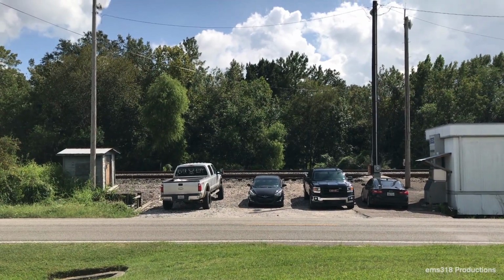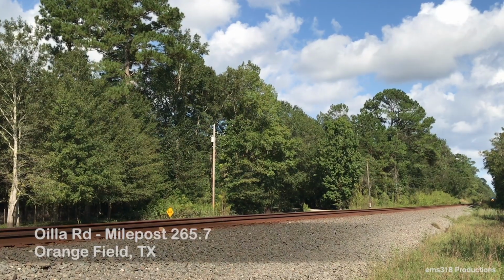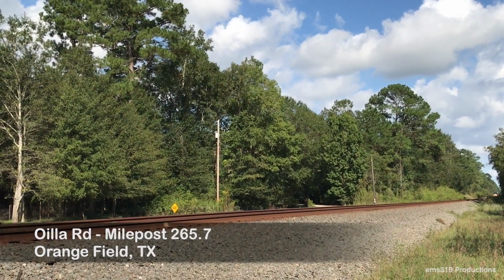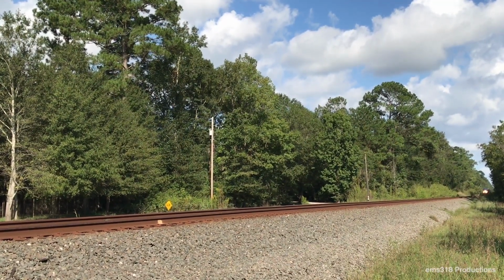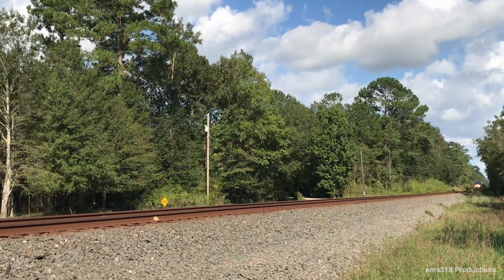After getting off work, I saw that Amtrak Train 1, the westbound Sunset Limited, was getting close. I pulled off, shooting them at Euler Road in the area of Orangefield, Texas. The Sunset Limited only runs 3 times a week, both east and west between Los Angeles and New Orleans.